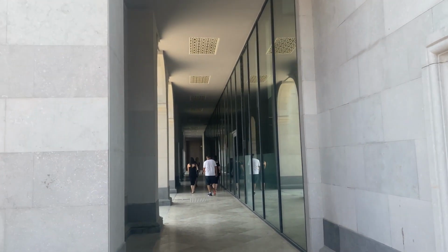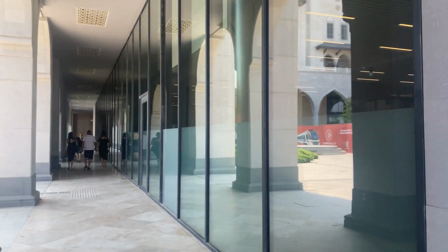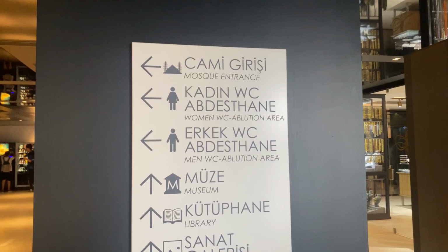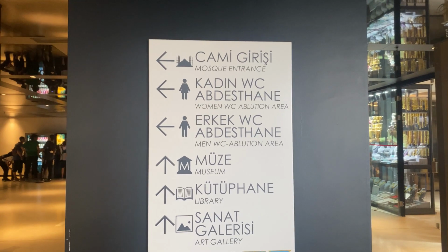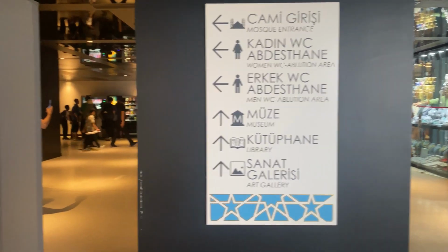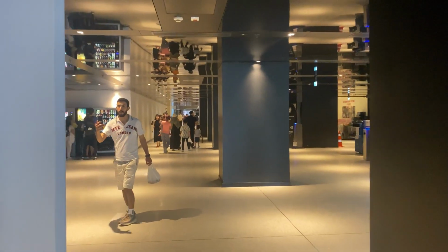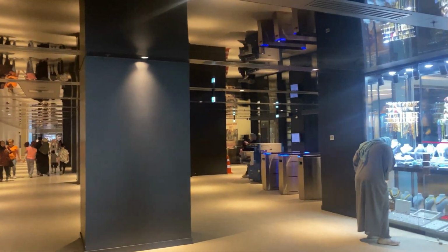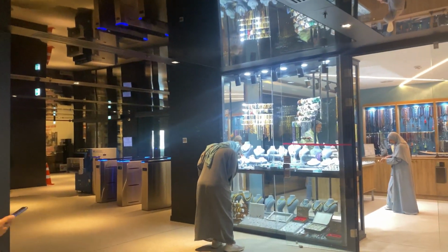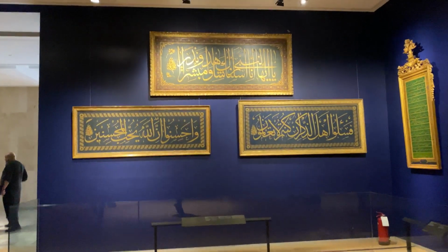And this is a new mosque that was inaugurated in 2019. Okay, so we have here the Kami Girishi, which is the mosque entrance. And this is a mosque, but also a museum. So this is the first floor. And now we are just gonna go to the third floor, where we can find the entrance to the mosque. Let's see. Çamlıca. This is the name of this mosque.